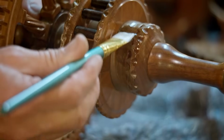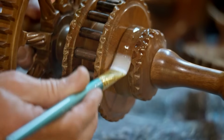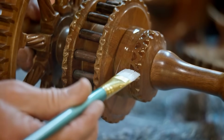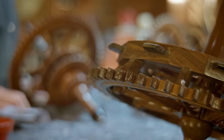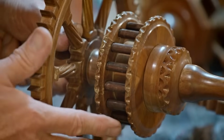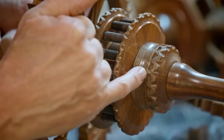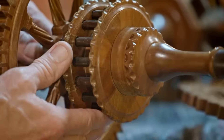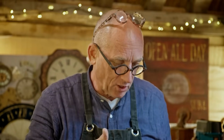I really respect completely the work involved in making this clock. I look at every single part and I'm in awe of his skill and patience as well. That's looking absolutely fabulous. So different to this white finish here. I've just got to go through all of the wooden parts of this clock now and treat it the same way and get this polished up.